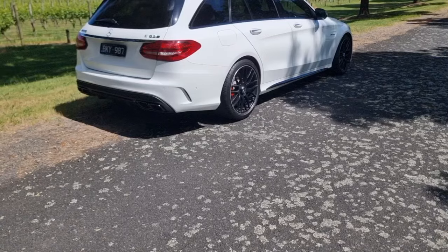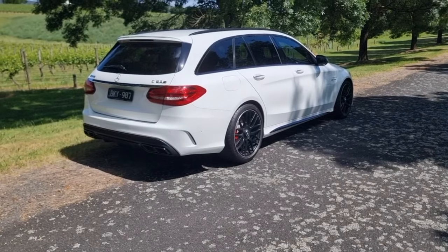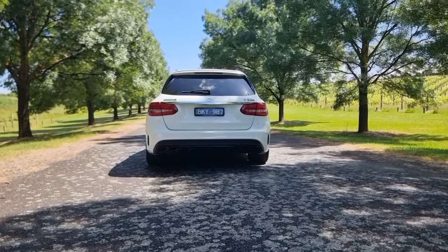I want to ask you, as an owner who's had the car for 6 months, when you've lived with it for so long you get to know the little things you love about it and also hate about it. Can you give me a couple of things that you really love about this car? I love just that sound of that engine.